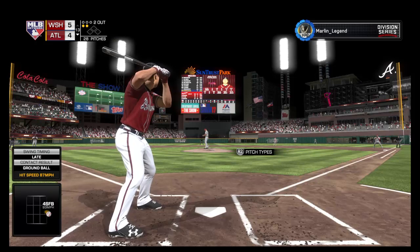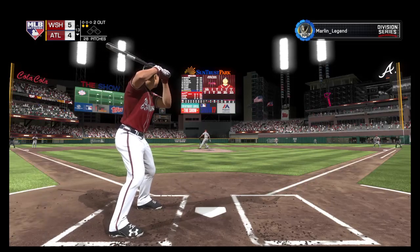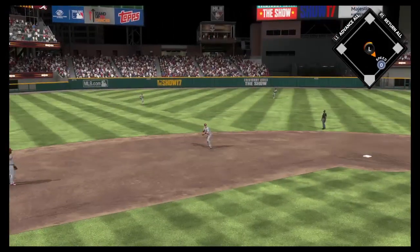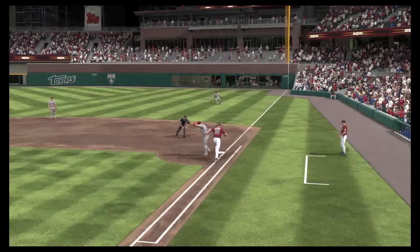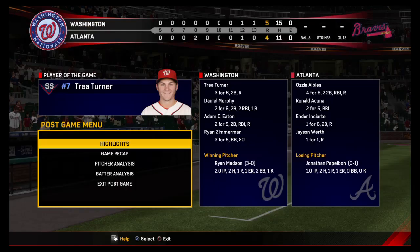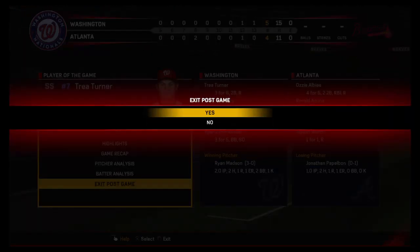Chopped down the first baseline, but it's a foul ball, says the first base umpire. Has them down to their final strike. Here it comes. Now a swing and a ground ball. This should do it. Throw on to first is going to be in time, and the Nationals are back in the win column again as they take game 3 of the series, and the ball game is over.